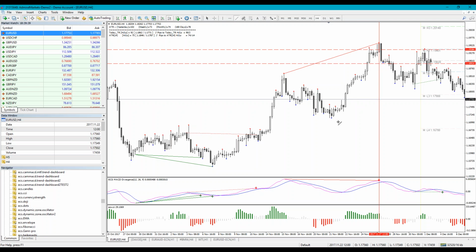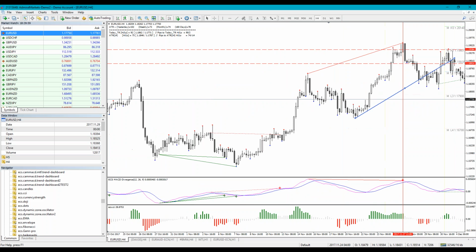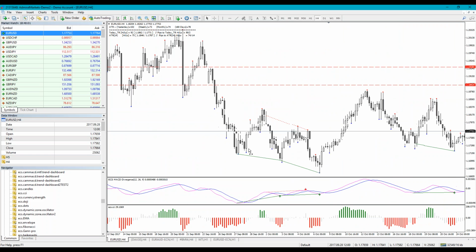Or you can place a trend line and wait for a trend line to break. But usually, a reversal pattern is faster than a trend line, because at the time this trend line broke, the price already made some nice movement. Then it made a pullback and continued in that direction, bearish direction.